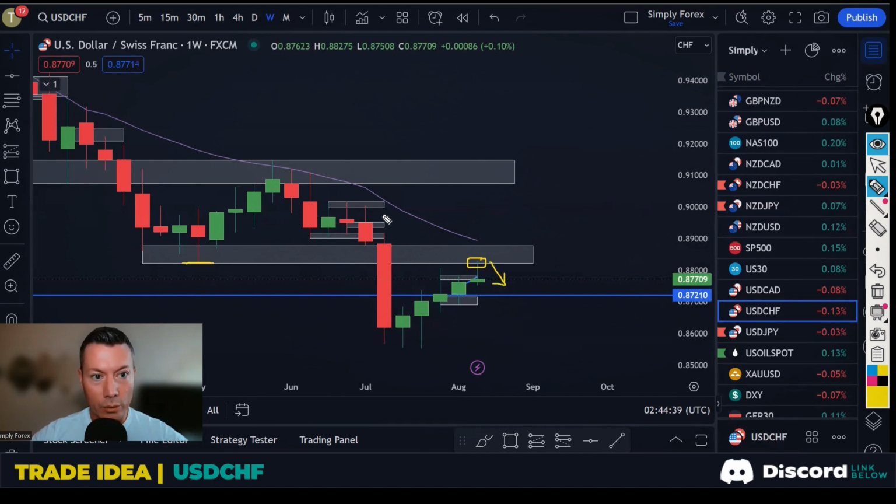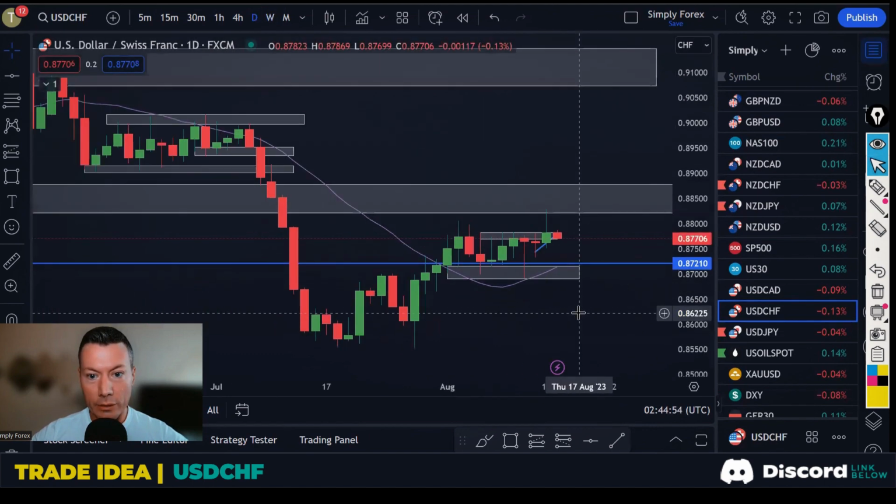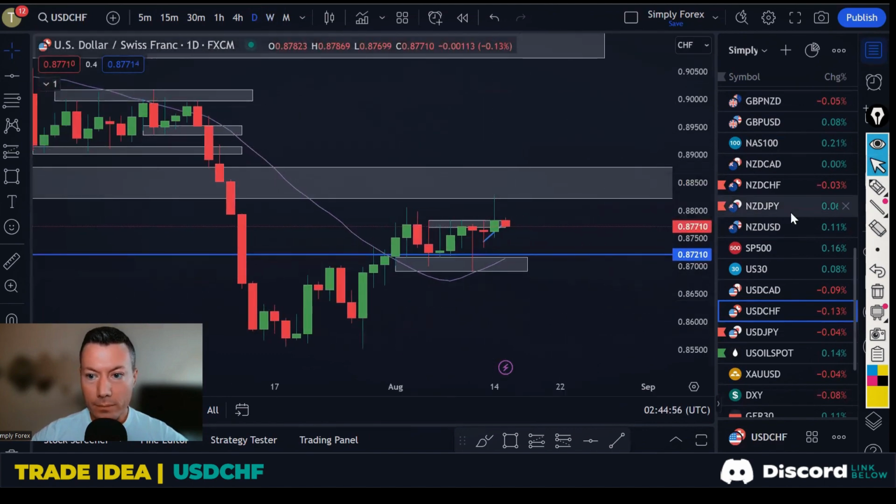All right, so this is going to be my first trade idea because of this weekly chart. US dollar, Swiss franc, we're looking to short this pair. But I still need a few things to happen before I short it. If we look at the day chart now, guys, you can see these highs, firstly, have held. And we got this nice big wick that bounced off of that grey zone that we were speaking about. This is that weekly grey zone, weekly resistance level.